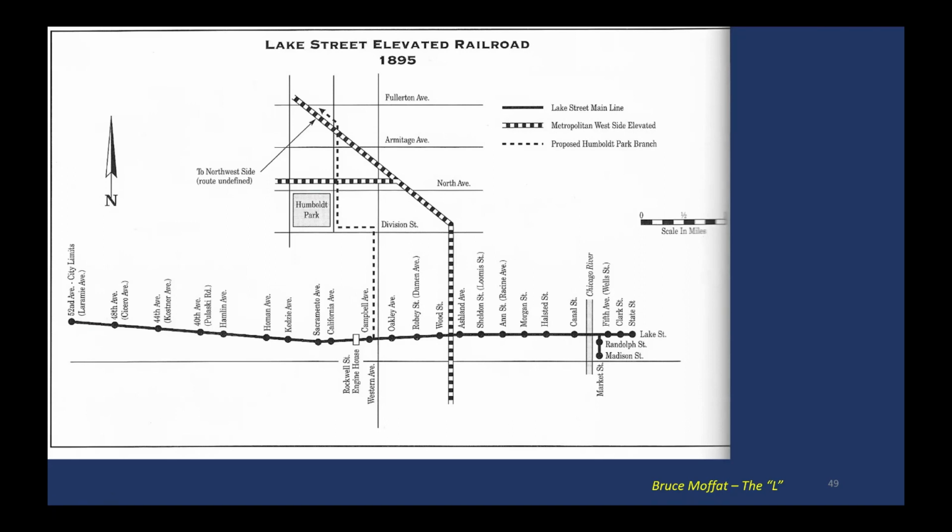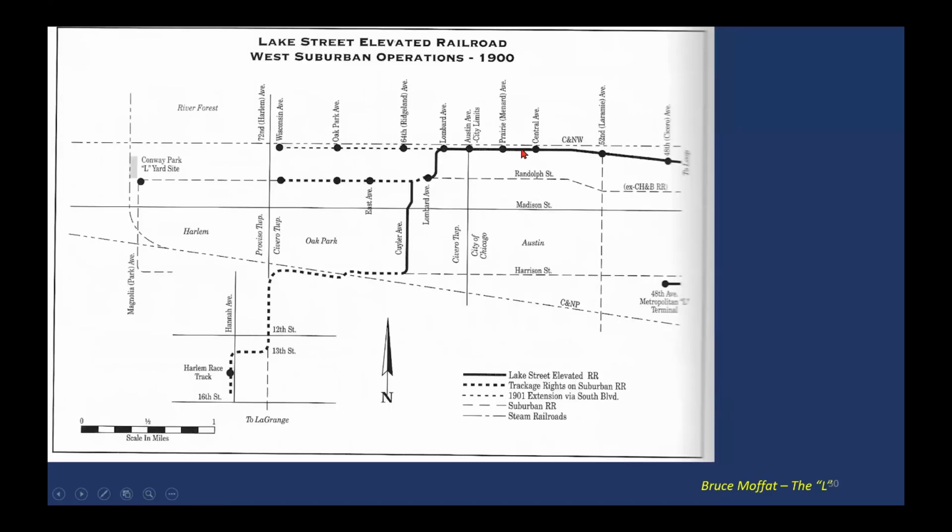The L lines competed with one another. So it was the Lake Street's intention to build their own route to Humboldt Park. The Lake Street line did go past the north end of Garfield Park. The Met went past the south end of Garfield Park. So they wanted to get to these parks. The west end of the Lake Street L, we could make a whole program just talking about the complexity of the West End.